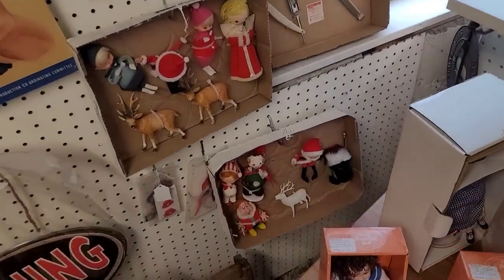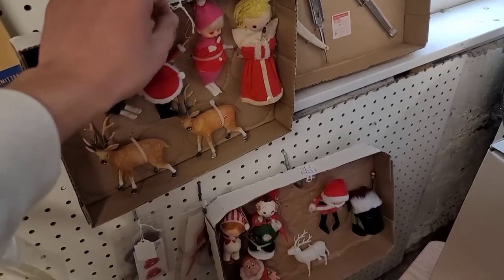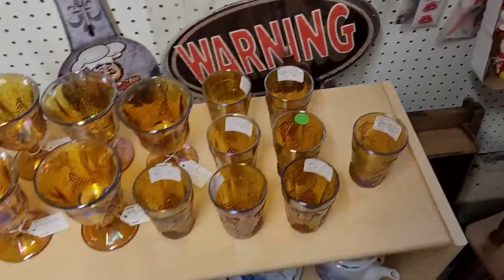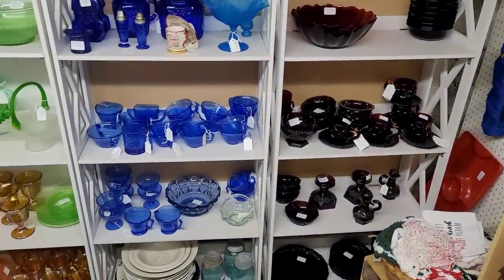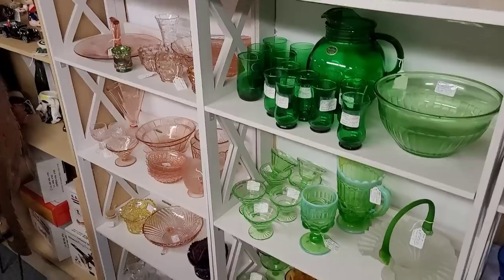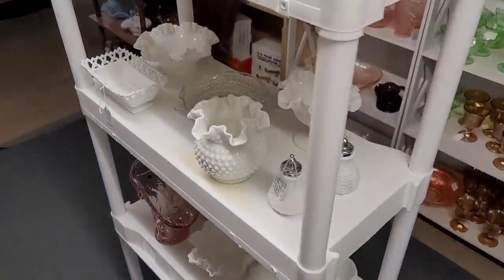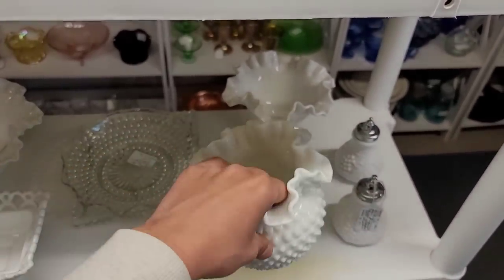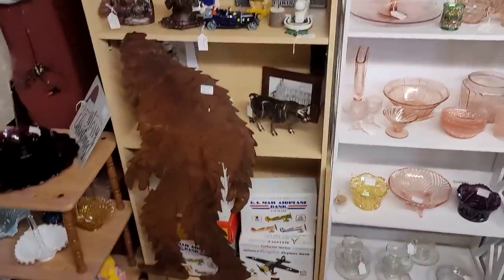Little flats of Christmas ornaments. So you can get this one here for $25. Carnival, great pattern, Avon. Some cobalt, greens, pinks. Oh, yeah, not in love. Don't give up on the milk glass, folks. Don't give up on it. And Sasquatch.